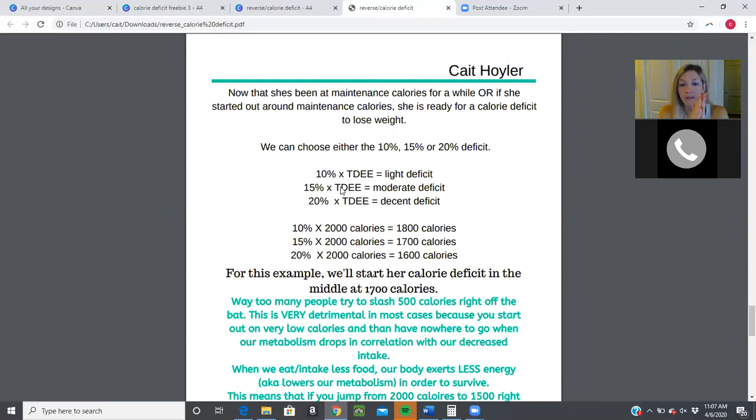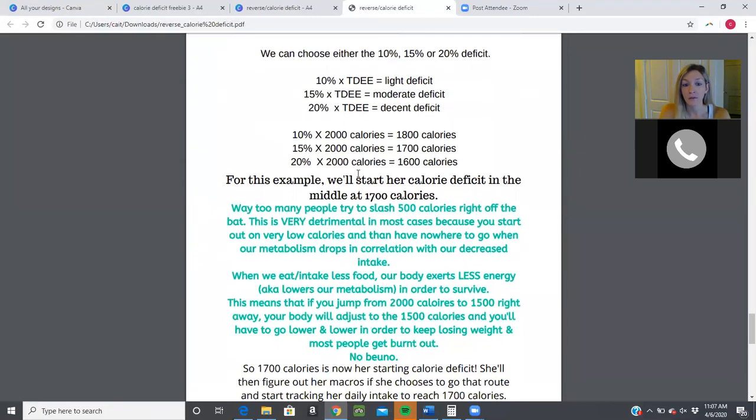So we can choose either a 10% deficit, 15% deficit, or 20%. A 10% is a light, 15 is moderate, and 20 is a decent deficit. And so 10% of the 2,000 calories that we found from the example above, remember this is just one example, would be 1,800 calories. A 15% deficit would be 1,700 calories, and a 20% deficit would be 1,600 calories. For this example, we're going to start her at her calorie deficit in the middle, around 1,700 calories.